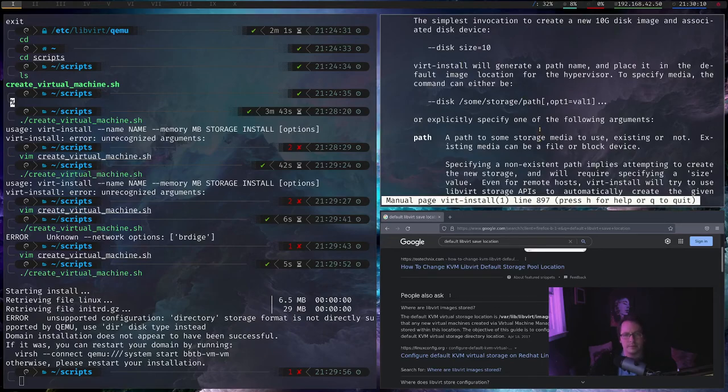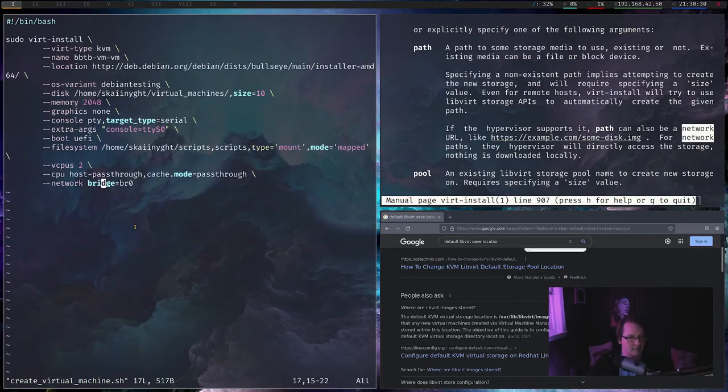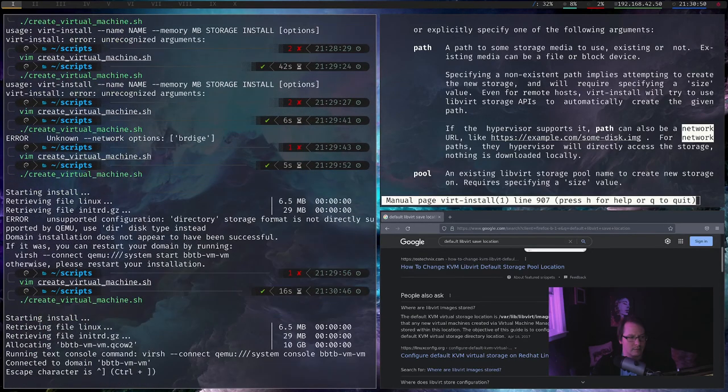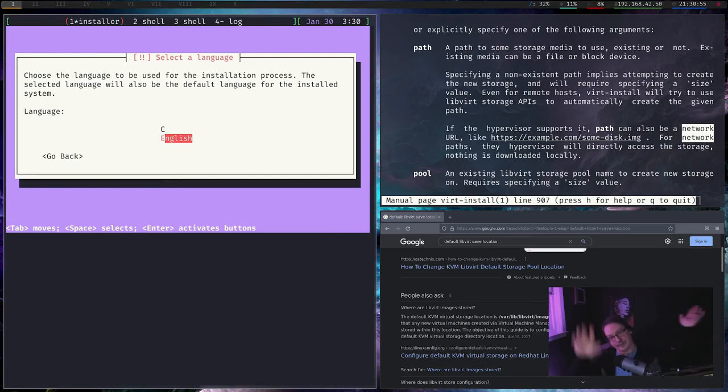Specifying non-existent... oh, do I have to do an actual path then? bbtb-vm.qcow2. Oh, okay, that was it. So if it doesn't already exist, you want to actually do the full name of it. Okay, now we'll be back once it's done.